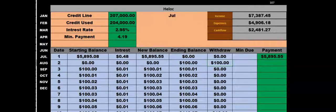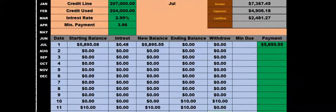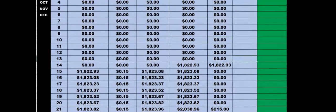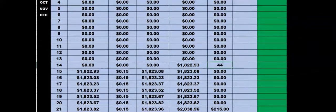We'll take the 100 out, and then we'll take the 10 out. So that's 110. We subtract 110, and we owe $18.22. So we'll subtract $18.22 and 93 cents. Means we'll be short in account $441.03. We'll withdraw that from the line of credit.